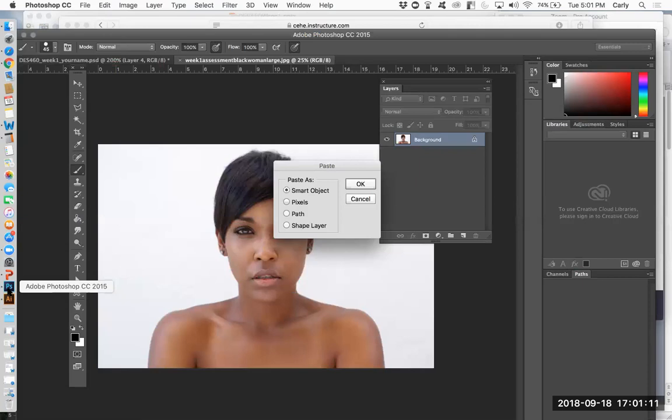A dialog box will pop up whenever you're copying and pasting between Illustrator and Photoshop, and it wants to know if you want to bring this in as a smart object, pixels, path, or shape layer. If you brought it in as pixels, then you wouldn't be able to resize it. If you brought it in as a path, it'd be great for a selection, but it wouldn't be really useful for us. And I've tried to bring things in as a shape layer before, and it just comes in as only one color, basically a black rectangle. So we're going to use Smart Object.